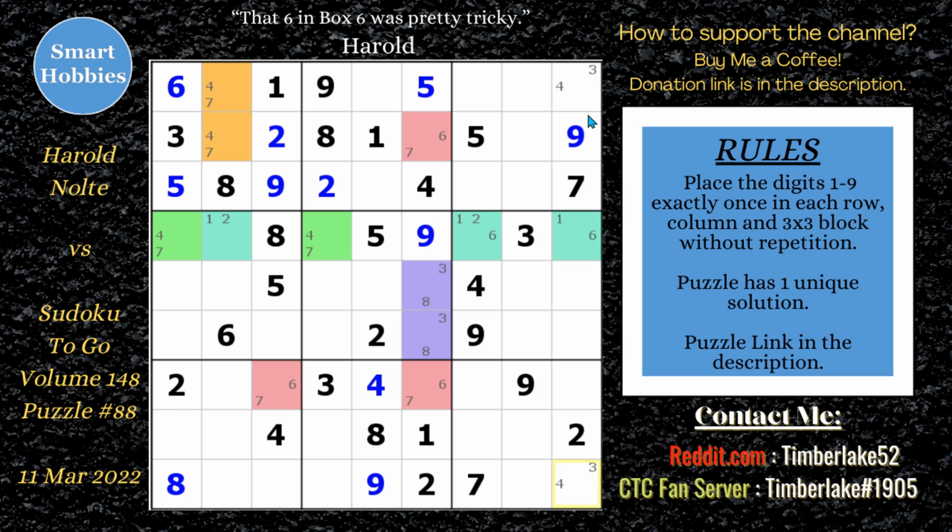I'm running out of colors here, people, so I'm going to have to go back to the orange again. Okay, and after doing all that, now Harold's saying, where can the 6 be now here in column 6? Because the 6 cannot be up here in block 3, and now because of this 6-7 pair, it cannot be right here, so it can't be in block 9.